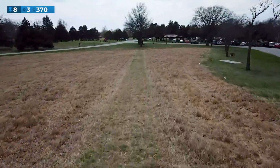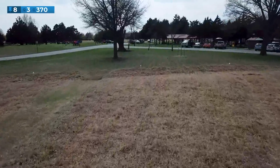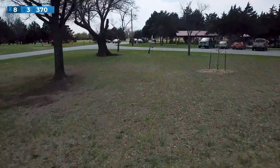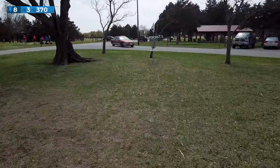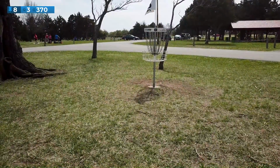Hole number 8 is 370 feet. Downhill, par 3, OB, everything you can see here. You got to clear this. I mean, you can play down to the right side if you want, but everyone in this group is going to absolutely be going for this green. This is probably one of my favorite par 3s on the course.